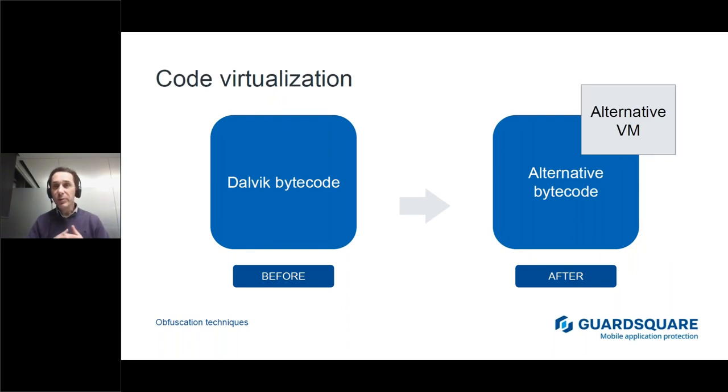A somewhat more advanced approach there is to apply code virtualization, where the original code, which in the case of Android is Dalvik bytecode that is running on the Android device, which has a Dalvik interpreter. Well, that code can be converted into an alternative bytecode, which has its own interpreter, so an alternative virtual machine. And that combination, the virtual machine plus the alternative bytecode, is shipped inside the application. And it has the same functionality, except that if an attacker wants to reverse engineer this code, it becomes a lot more difficult because he or she will first have to make sense of the instruction set that this bytecode has, and only then can he or she start interpreting what the application is doing and then maybe even tamper with it.